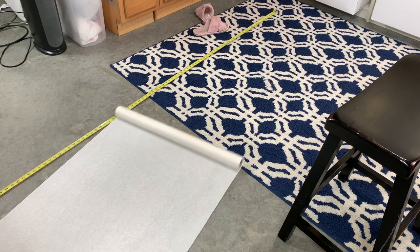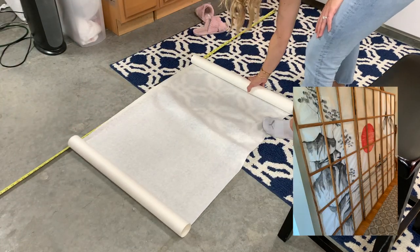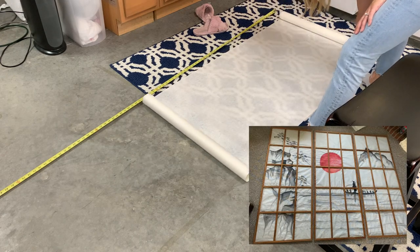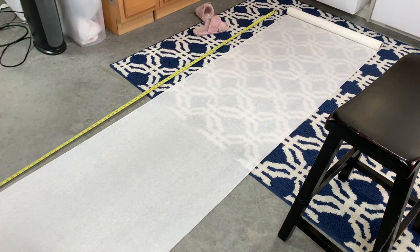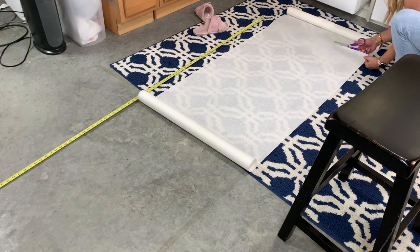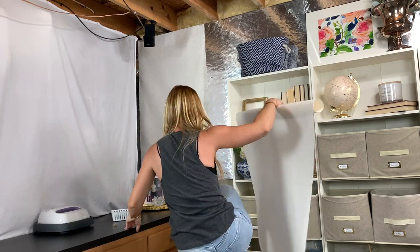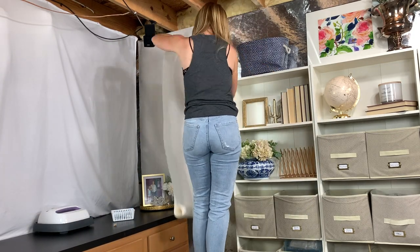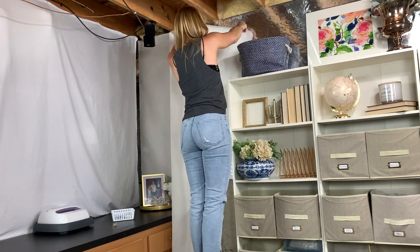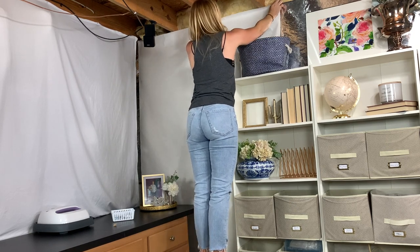While cleaning out my office, I came across this rice paper. I actually used it a couple of years ago to make these paintings for a friend of mine's dojo, and I had this entire roll left, and it looked to me like there was enough to potentially cover these walls. So that is what I'm doing. I'm just measuring them to size, and then I'm taking two thumbtacks and tacking them in, one on each corner, and just letting it hang loose.